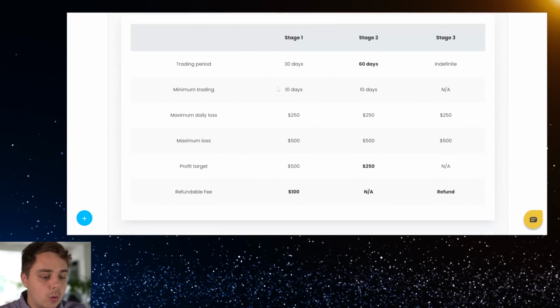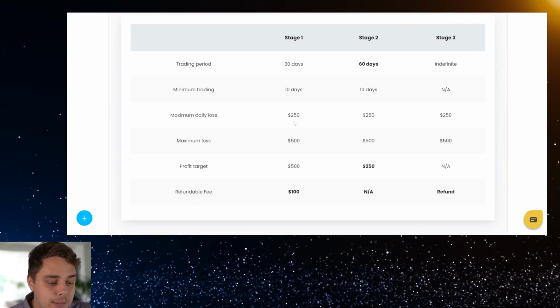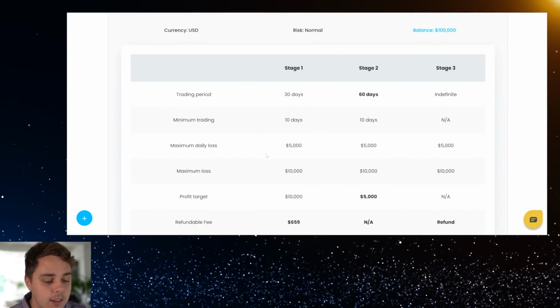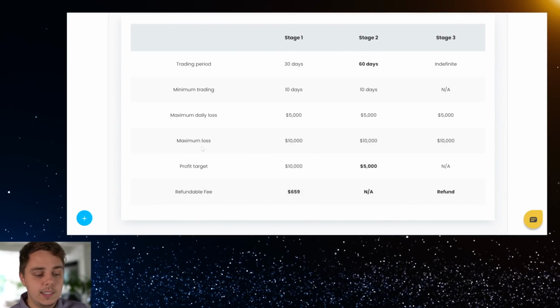Well, it kind of says the core rules. It now says the minimum trading days. That's new information to us. We see a maximum daily loss, which let me go ahead and set to 100,000 just so it's a little easier for us to read. So it's gonna be 5% of a max daily loss. The max total loss, this is missing the word total. It's not a maximum loss, it's a maximum total loss.